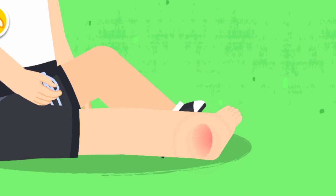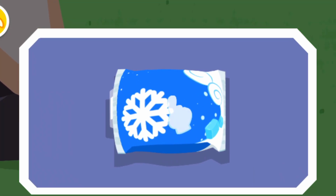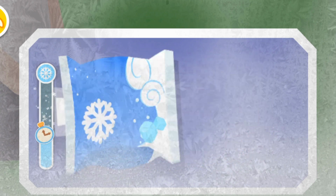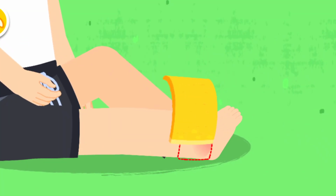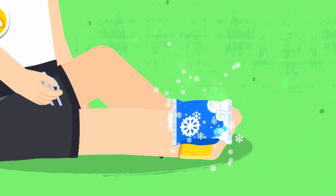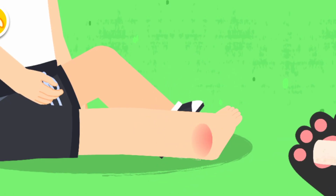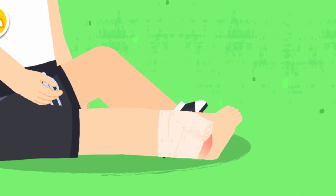Sprained ankle. Take the disposable medical ice pack, tear open the inner bag. Shake the ice pack to cool it. Wrap the ice pack with a towel and put it on the sprained ankle to reduce the swelling and pain. Drag the bandage to fix the wound with the figure-of-8 bandage method.